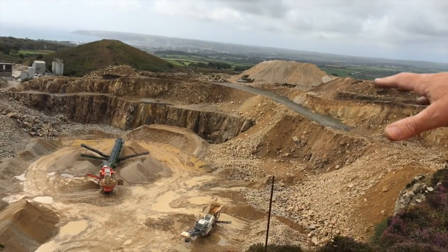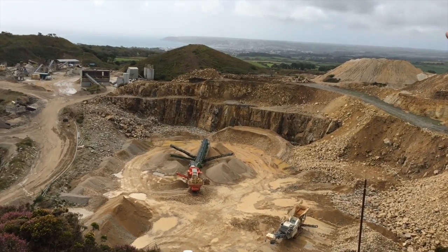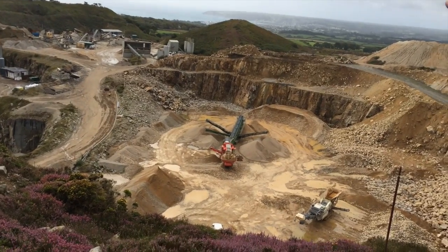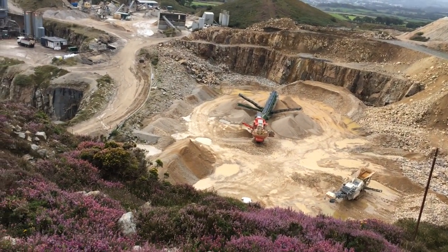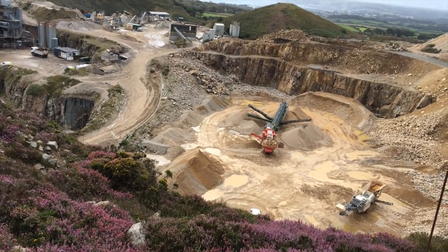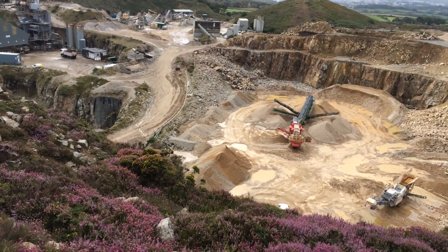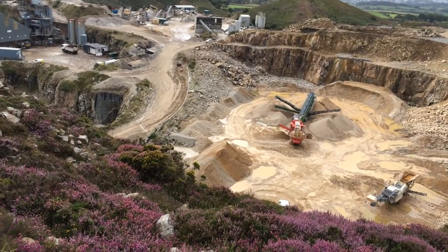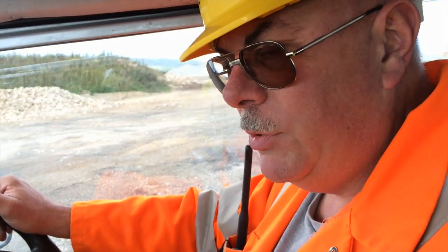On site down here, you can see that we've got a four-way splitter screener down there. Put the material into a little cone crusher first. That will crush it down, and then we'll have 10mm, 6mm to dust, 20 14 coming out of that. Various different types of materials that we produce.